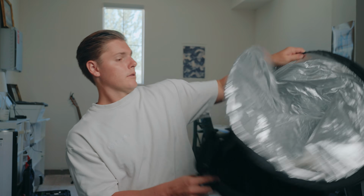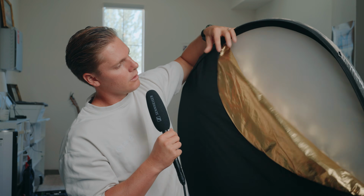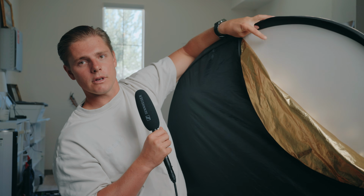Okay, the fourth thing, a 5-in-1 reflector kit. Now I don't bring this on every job, but if I have a PA with me, it usually comes along. Silver bounce, neg fill, gold, and diffusion right there. I wouldn't say it's the best quality one out there, and honestly the diffusion is a little too strong sometimes, but when you're running and gunning, it gets the job done, and that's really all you need in the moment for the type of stuff that I do.